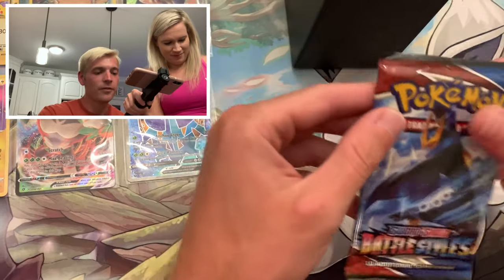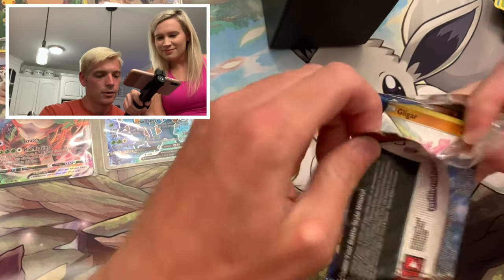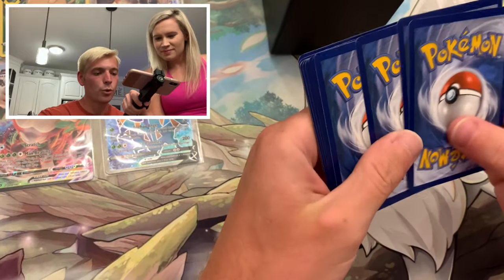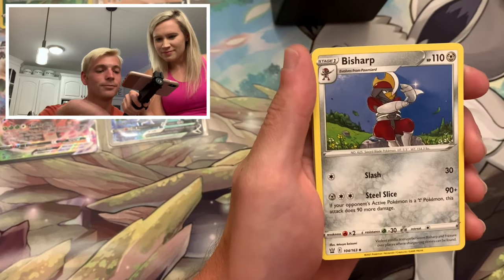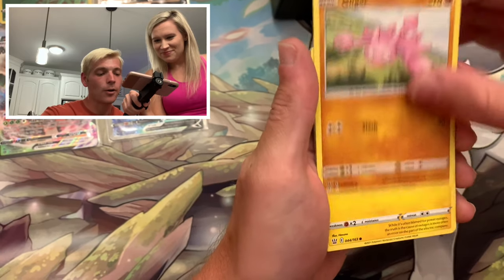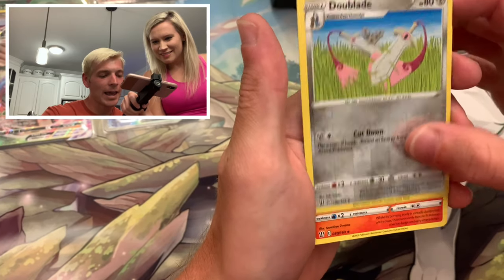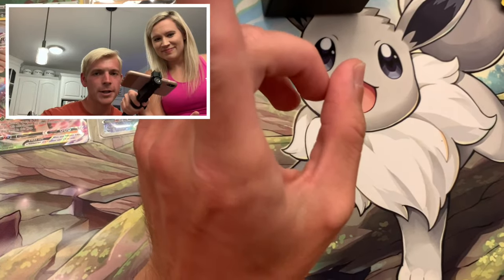All right, let's see. We have a few packs left. Battle Styles again right here. Maybe we can get something, nothing against Houndoom, but maybe something a little bit better with this one. Maybe so. There's our code. We're going to do our four to the front again. Let's see. We have an Energy, Cheryl, Bisharp, Weepinbell, looking a little confused there. Yep. Gligar, Electabuzz, Bellsprout, Bronzor, Murkrow, Jangmo-o, and Cinderace. Cinderace is a very fitting card because I see what's coming up next.